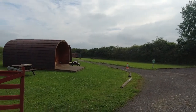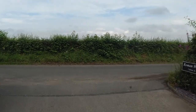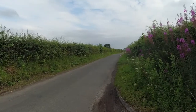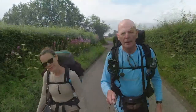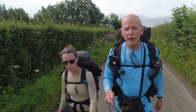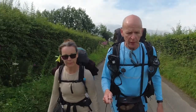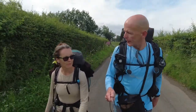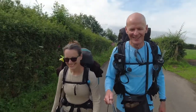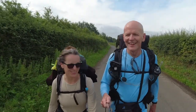Okay, bye bye Roman Walls Lodges. Back to Hadrian's Wall path. Well, I thought Roman Walls Lodges was quite good. There was only about 5 people there, so it wasn't such a rush on for the toilets and things, so it was quite good. If there was 25 people there, it'd be a bit random. What did you think to Roman Walls Lodges, Lisa? I thought it was alright. Yeah, it was alright.